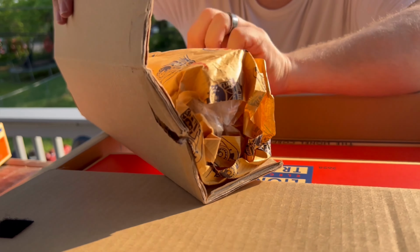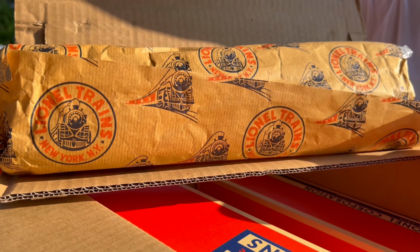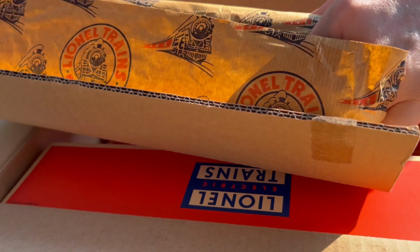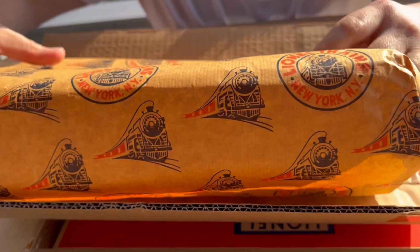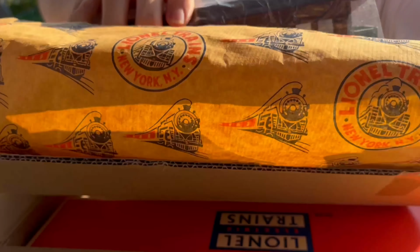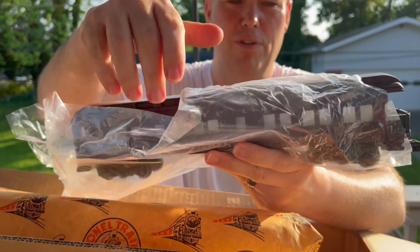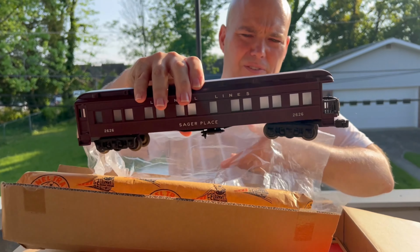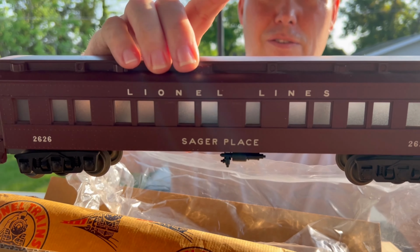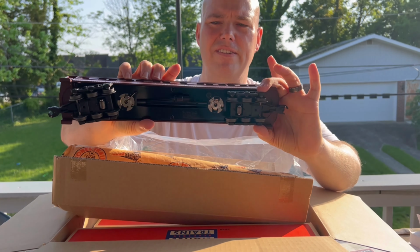Which is beautiful. Look at that. That's exactly how it came back in the day. These are nice and heavyweight. So some of you have already known, this is the Madison cars, and they are absolutely beautiful. A little dusty. Really heavy. Six wheel trucks.